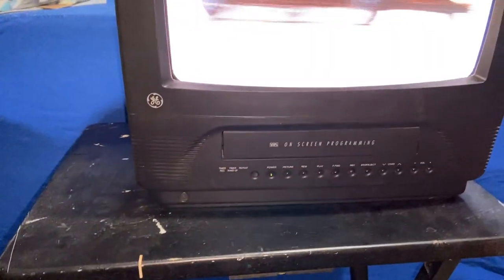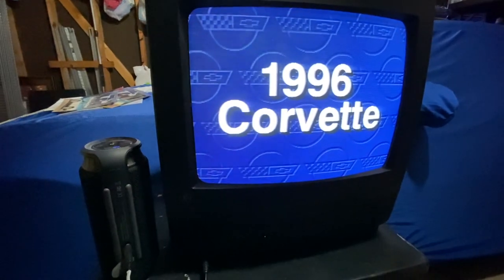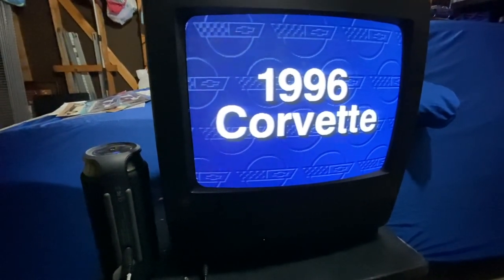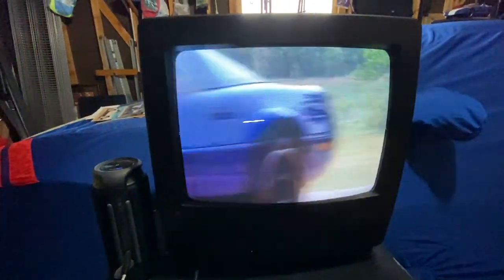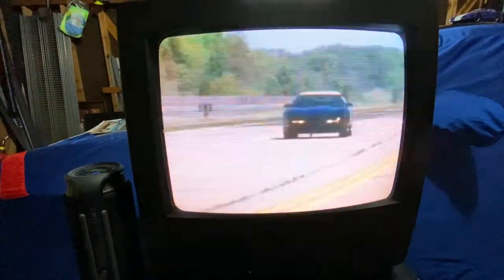And, oh, that's right, I forgot. Audio only works on the headphone jack. Hang on. All right. Modern problems require modern solutions. To the aux jack, let's try this over. See if it works. Still no audio. Come on. There we go. That's awesome.